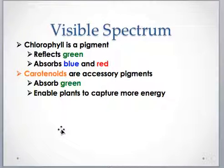Plants and some unicellular little photosynthetic autotrophs developed pigments over time. Evolutionary little strategy. Lucky them. They actually absorb colors, and they mostly absorb blue and red. What they're not absorbing is green, and that's why it's bouncing back, and that's why we look at plants and say, hey, these plants look green. But plants don't want to miss out, because remember, there's a broad range of spectrum of colors there.